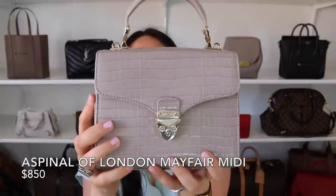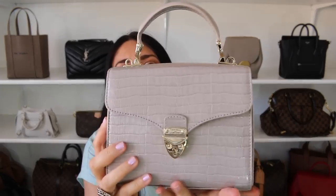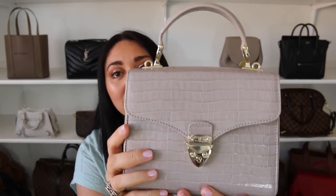Like I said, I've always been intrigued by them, and I especially love this bag here because it's absolutely gorgeous. They have quite a few to pick from, but this one definitely spoke to me the most. But here it is in its dust bag. And I picked up the beautiful Mayfair Midi in the croc embossed gray leather with the champagne gold hardware. I think that this bag is so unbelievably beautiful. I am so happy that I went for it because it is better than I expected.